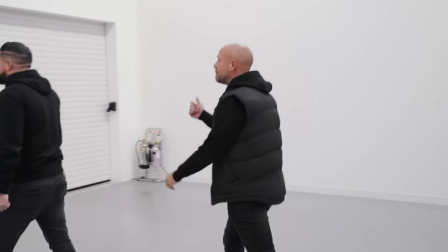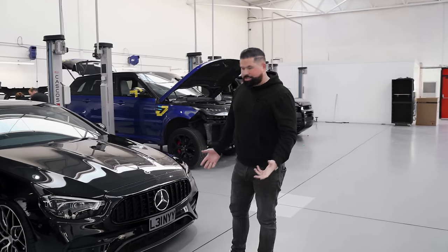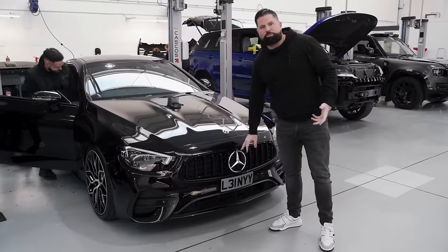So should we go and have a look at my car and see where they are? Are we going to get it on the ramp? So yeah, there have been some parts developed for the car. This is a Panamericana style front grille, which I changed.